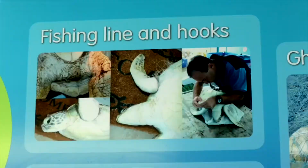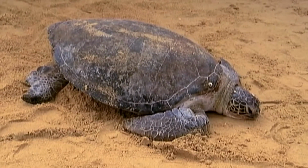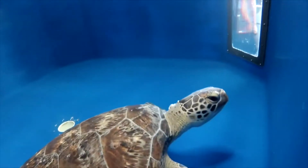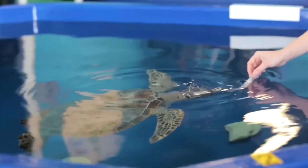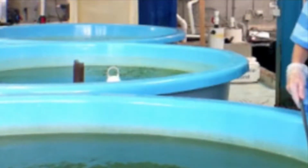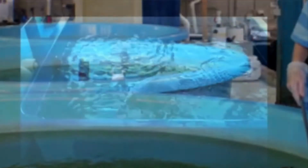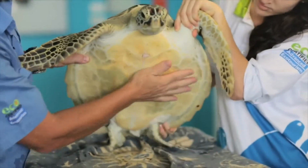These turtles are here because of floating nets, ghost nets, fishing lines, and hooks. These turtles can get really dehydrated. A lot of turtles have floating disease, which is caused by plastic. Aquariums can hold these animals for up to months and years before they get released.